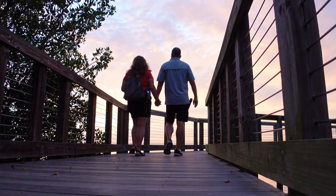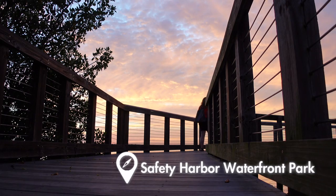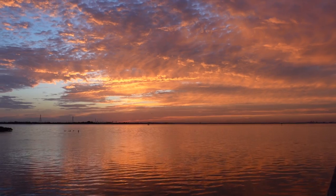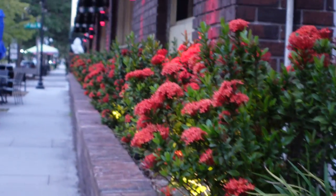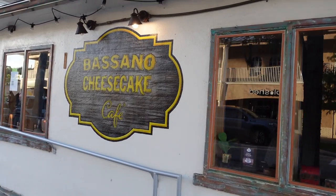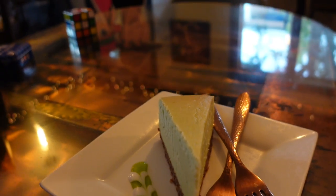You can start your day in Safety Harbor with a sunrise walk along the water. Next, take a short stroll to the downtown area for breakfast. Grab a slice of cheesecake at a local favorite, Bassano's. Their cheesecakes are nearly 3 inches high.